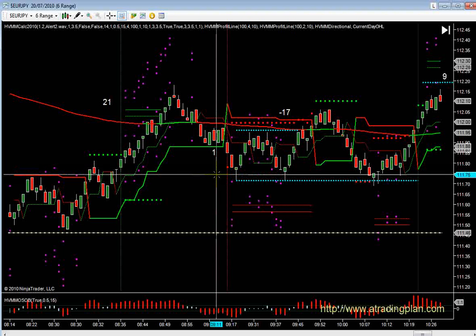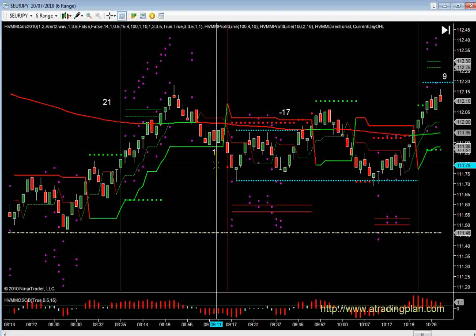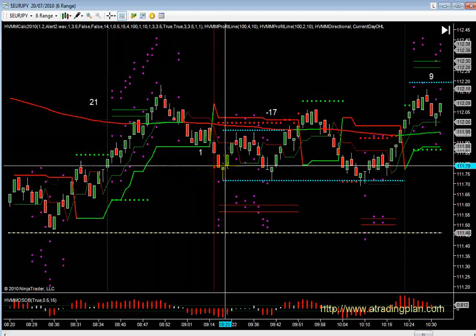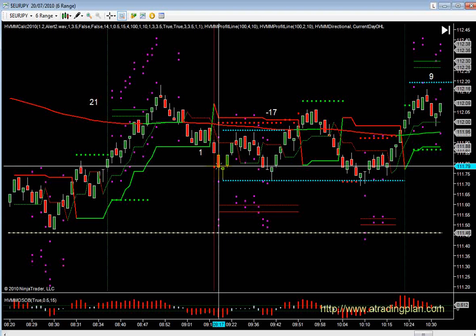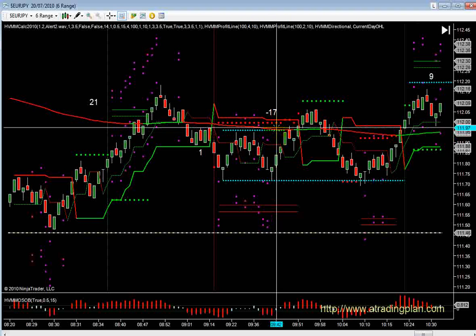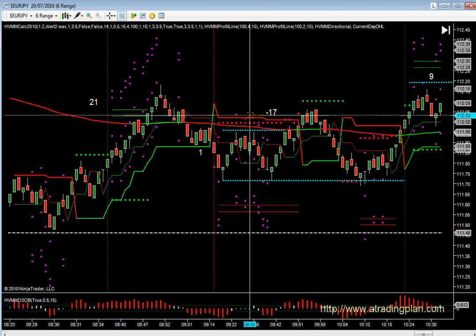At 111.78, it's a valid trade. Even if you're just trading out of the box HVMM, it's a good setup, right? Quickly, you kind of get taken in this trade. Now watch what's going to happen. It's going to come up. My stops here, bumped up around the profit line.